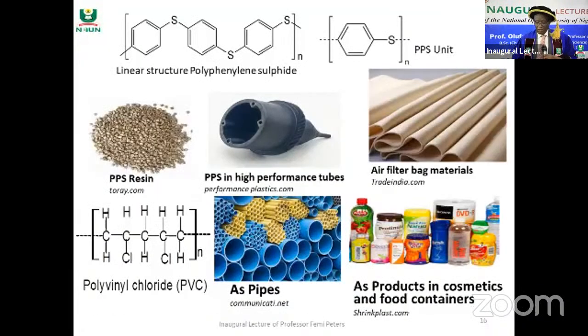The next polymer I studied was polyphenylene sulfide. This is the unit of polyphenylene sulfide with the linear structure of polyphenylene, and the applications are there. Air filter bag materials, all of us in our homes that have a pump and we have a filter, these materials are made up of polyphenylene sulfide. Or in our cars, PPS is used in high performance tubes. When I get to PPS, I will tell you more of the properties.